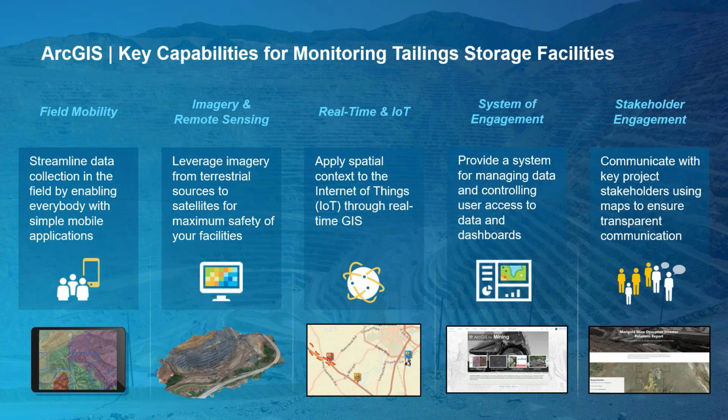So now let's show you how the ArcGIS platform can help. These five capabilities on the screen are not exhaustive, but represent the keys to Esri's approach. And in a moment, I'll ask Matt and Mike to provide some details and expand on these. The first three, field mobility, remote sensing, and real-time data, are important to measuring and visualizing information on the ground. Equally important is providing easy access through a system of engagement to both internal and external stakeholders.